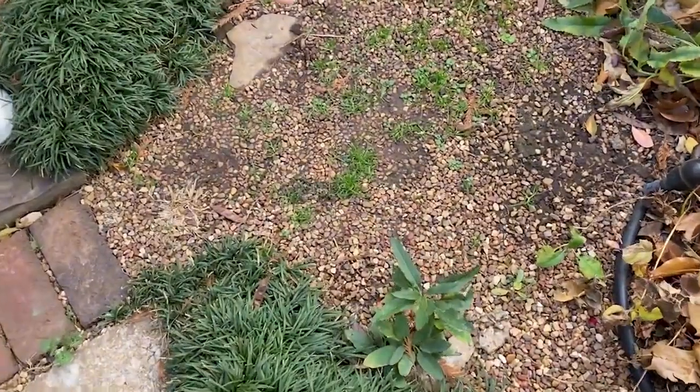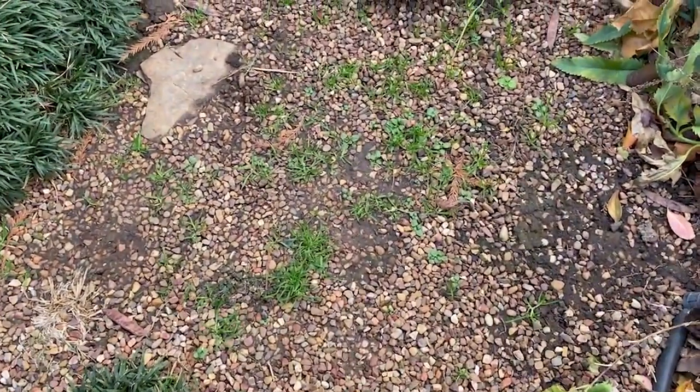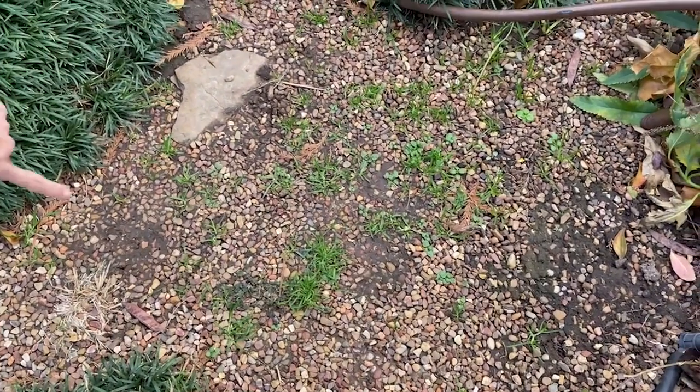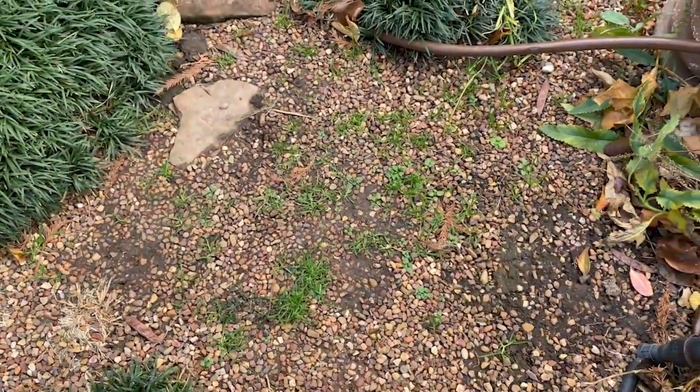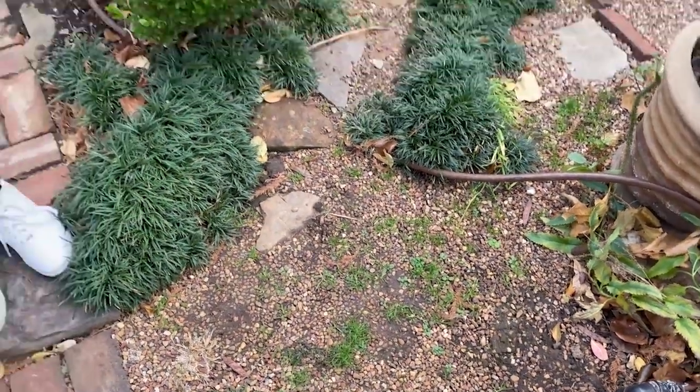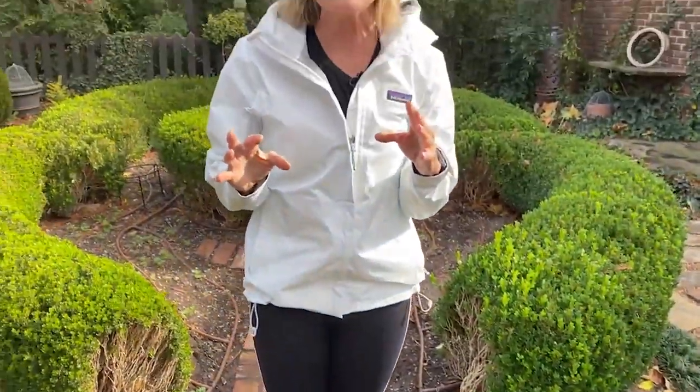I've got all of this poa annua weedy grass in here. Now would be the perfect time once it gets cold to pour some boiling water on that to kill out that poa annua that's growing up in here. So I can get kind of a head start on spring next year, and I don't have to do everything in the spring.